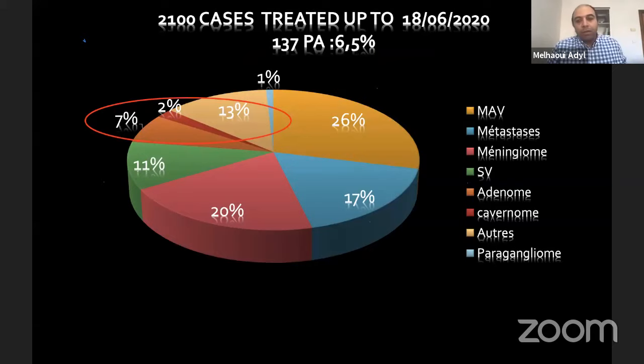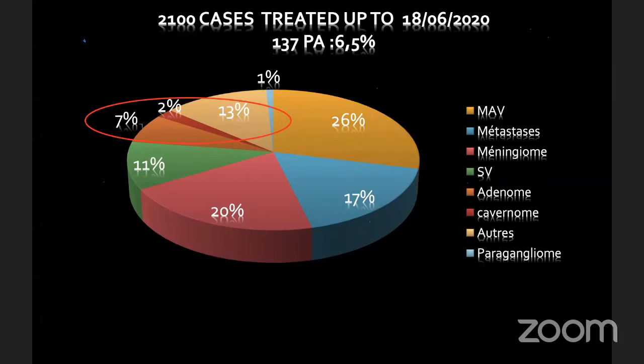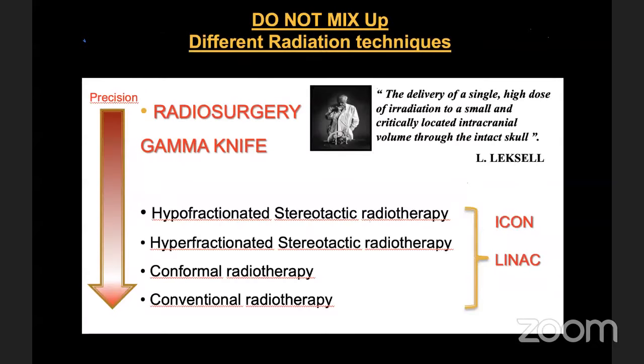If we look at our series here in Rabat, up to date, we have treated more than 2,100 cases, and the pituitary adenomas are about 7%, 137 cases. So it represents a good part of our activity in benign tumors.